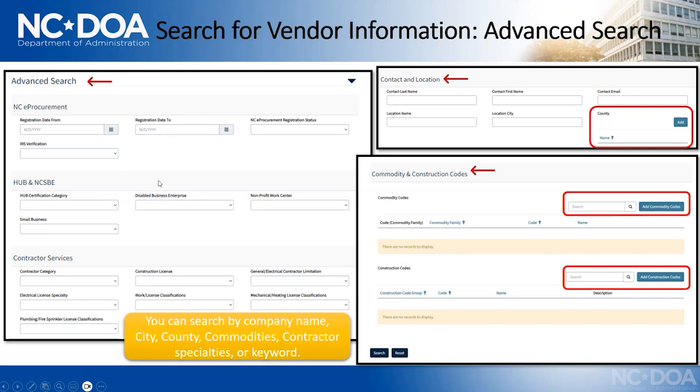So if you want to use it, you can, but I would probably say limit the different criteria that you're searching on so that you make sure that you get what you're looking for without weeding out people that you might actually want to see. So actually this Hub and NCSBE section probably isn't going to be needed a whole lot because the results will show you what certification categories there are, and you can filter on those as much as you like. If you are looking for disabled business enterprise or nonprofit work centers, this would be how you would do that. I think if you click on that, it'll say like yes or no.